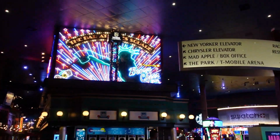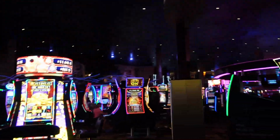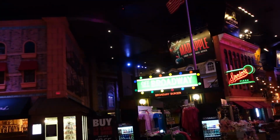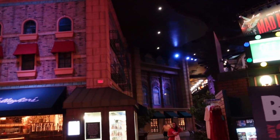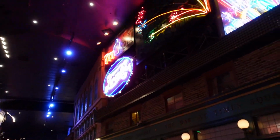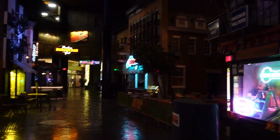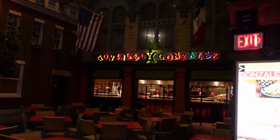This is inside the New York Hotel and Casino. Lots of neon lights, buildings. Gives you the feel of walking down a New York street. I would not have a clue since I've never been to New York, the city anyway. All these buildings are basically a food court and little shops. Pretty cool. Smells good anyway.